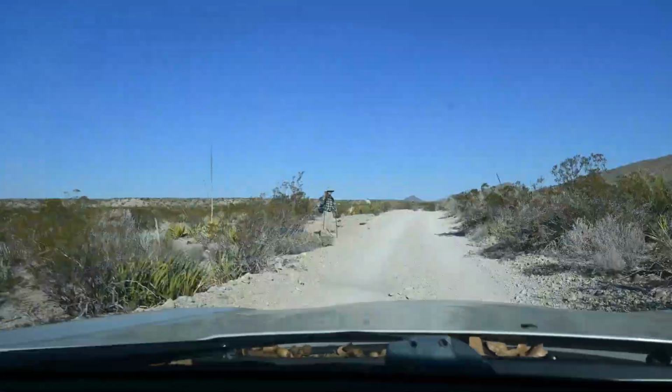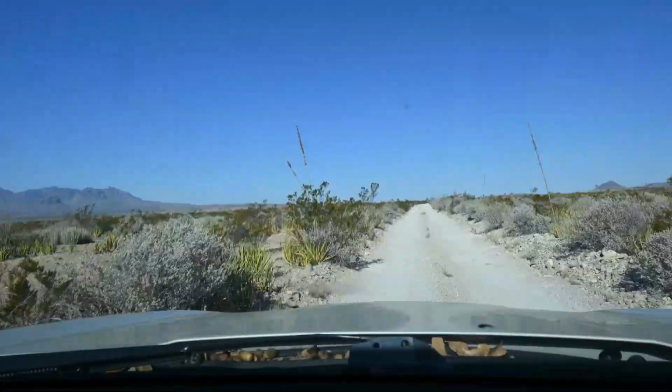To visit Ernst Tinaja, you'll need a high-clearance four-wheel drive vehicle. We are taking the Subaru on our first four-wheel drive off-road road. What would you call it? A path. Oh my god, and we literally just entered the road and it's already that bumpy.